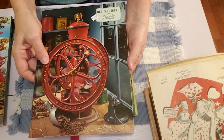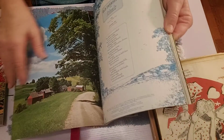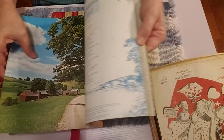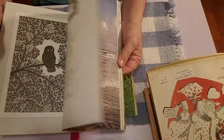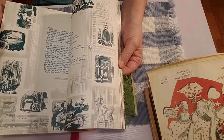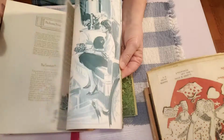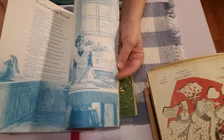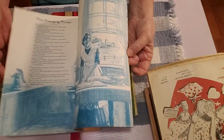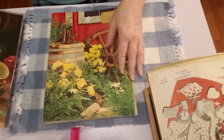So this is the old-fashioned issue. It's got a coffee grinder on the cover there. And the inside of it, the covers are all really beautiful pictures too. And then as you go through, you can just see some very beautiful images and pictures. Some of them have more florals. Some of them have other types of images depending on the theme of the issue. Here's a pretty bird. A lot of pretty poem pages in these. So just really pretty on that one.